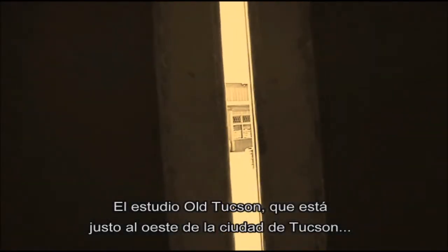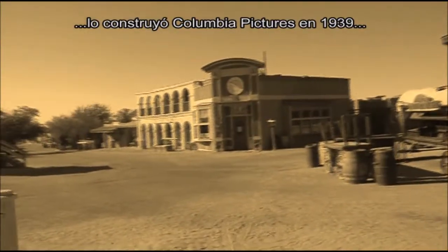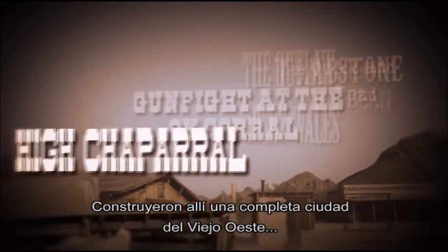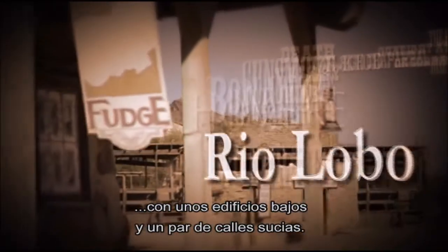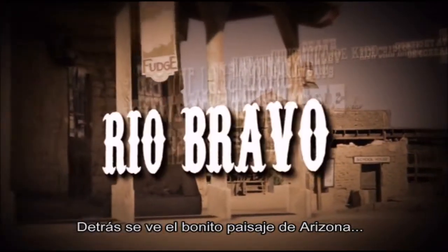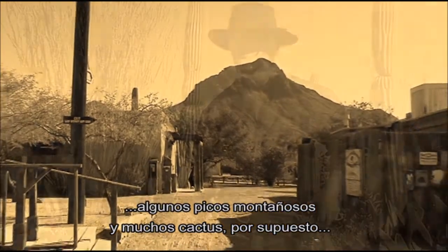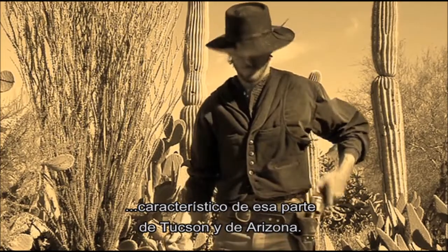Old Tucson Studios, which is just west of the city of Tucson, was built in 1939 by Columbia Pictures for the movie Arizona with William Holden and Jean Arthur. And they built a really elaborate little old western town there with kind of low buildings, a couple of dirt streets. It has the beautiful Arizona landscape in the background, some peaks that poke up, lots of cacti, of course, characteristic of that part of Tucson and Arizona.